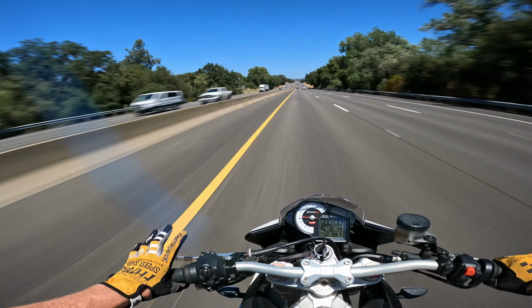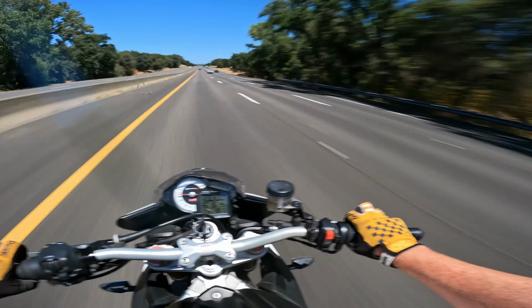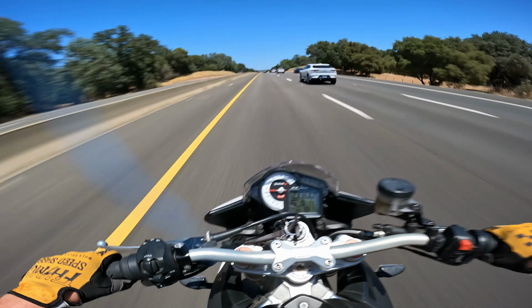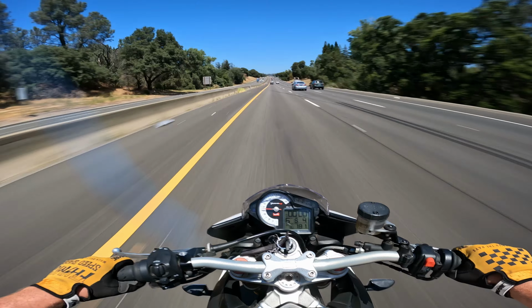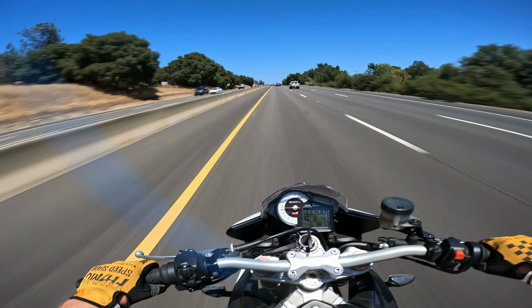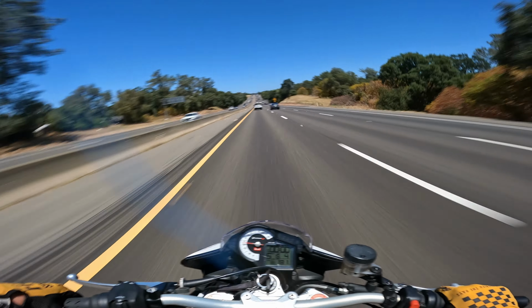Oh, an R1. I need it. I need an R1. Imagine just cruising right now, 150, no wind noise, barely. You guys could actually hear what I'm saying. And then he's still got plenty of power to go like this.